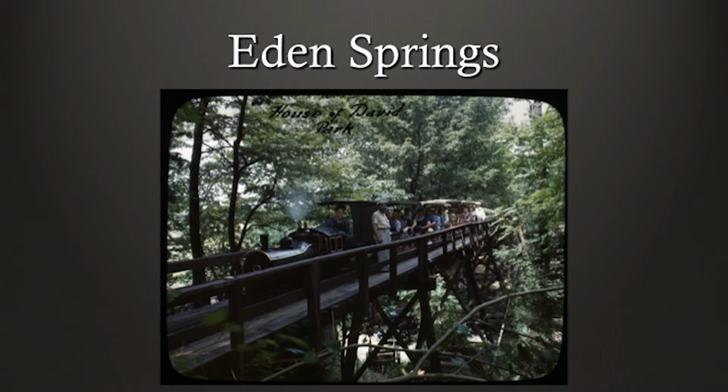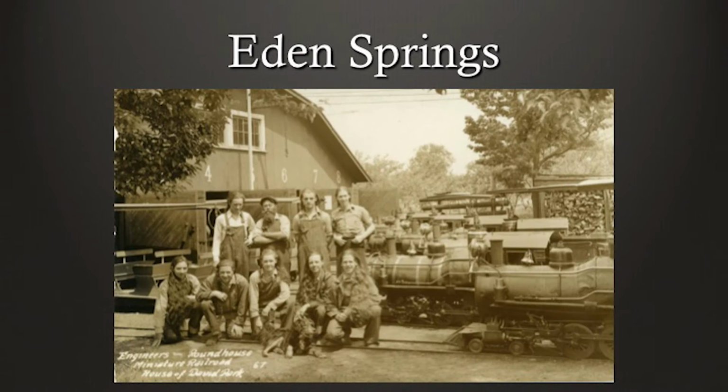Here's that was a previous image, obviously an early photograph of the train. This one's much later, from the 40s, but shows the train going over one of the trestle bridges. And here's the initial roundhouse with a lot of the young men that would have worked on the locomotives. You can see all the locomotives behind them.